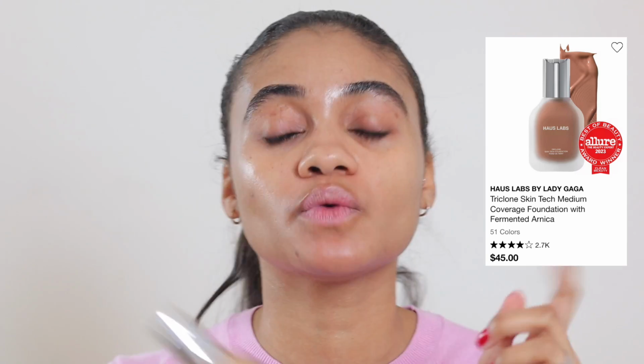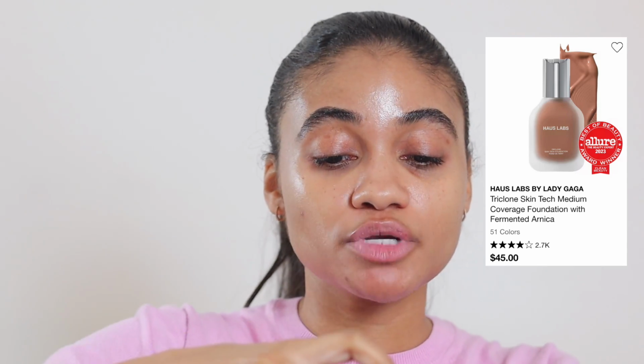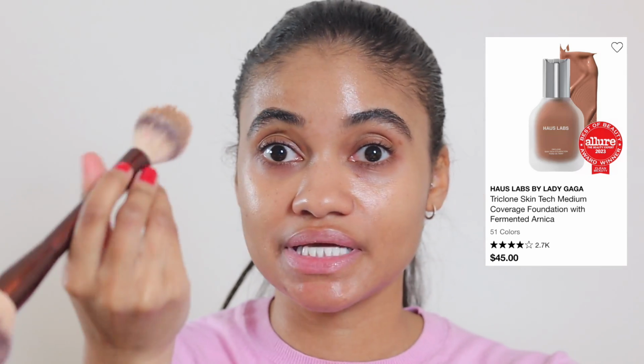Okay, we're speeding on to foundation. The best-selling clean foundation at Sephora is the House Labs, which doesn't surprise me. It's a great one. I wear the shade 330 medium cool. This is really nice. I'm gonna put a little bit on the back of my hand and apply it with a brush, getting all up in the foundation that I applied to the back of my hand and getting it on the brush.